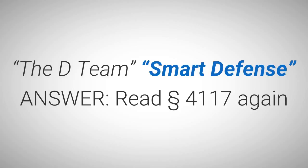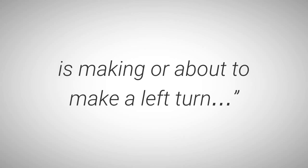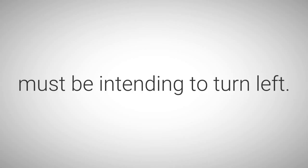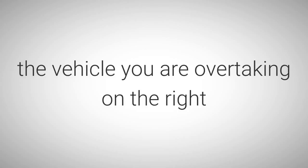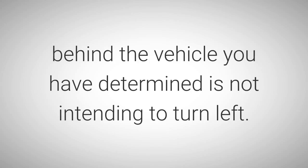Read section 4117 again, which says, when the vehicle overtaken is making or about to make a left turn. Therefore, each vehicle you overtake on the right must be intending to turn left. If at any point you determine the vehicle you are overtaking on the right is not intending to turn left, you cannot legally proceed on the shoulder. You will be required to make every effort to merge safely behind the vehicle you have determined is not intending to turn left.